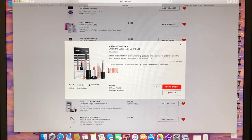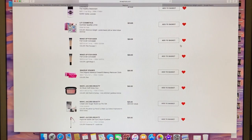I do have one of the lip liners. I think it's in Slow Burn. Beautiful color, but I really don't wear lip liner very often, so I'm not sure about this set. I think it's a good deal, but I'm not sure about it.